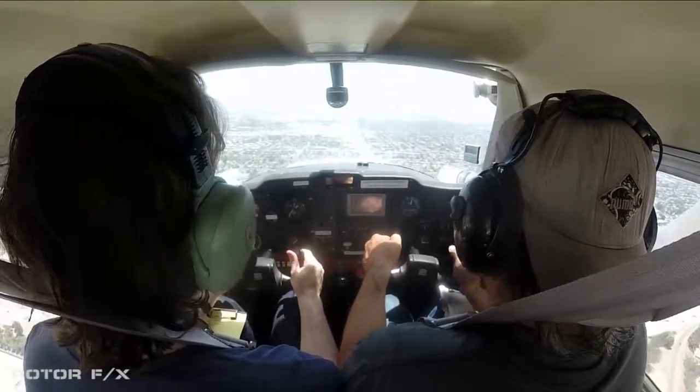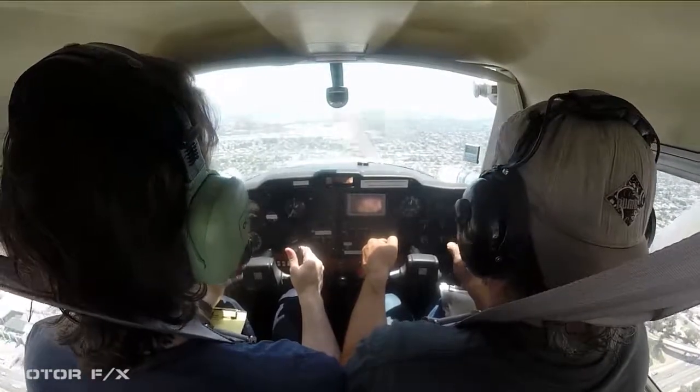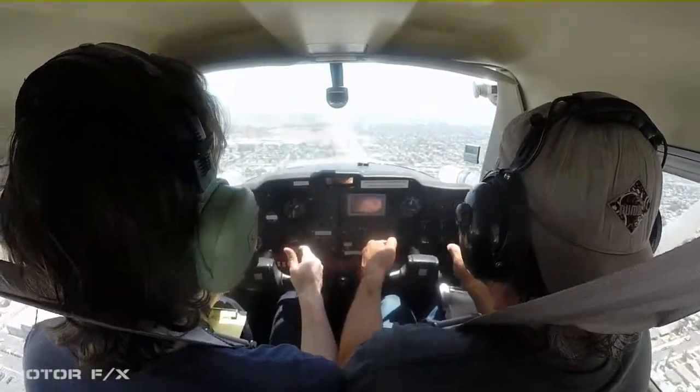Okay, we're going to go a little bit more forward. Looks like our descent rate is pretty good. Our speed is very good. Hold it a little looser. Note that in case turbulence comes in, it's going to come in. This runway is always turbulent.